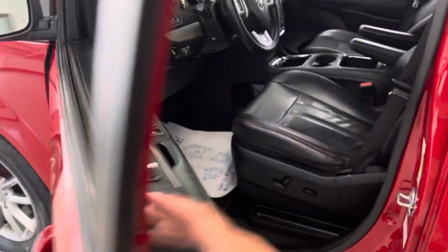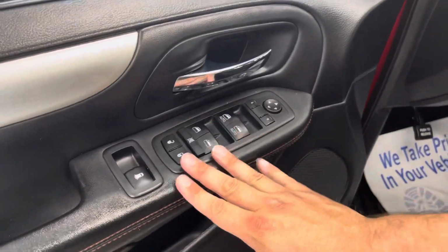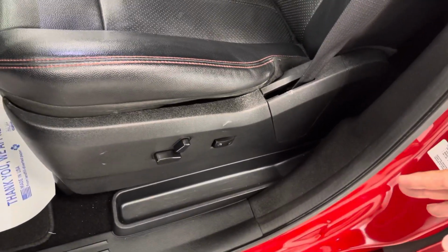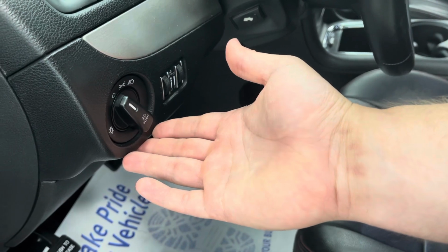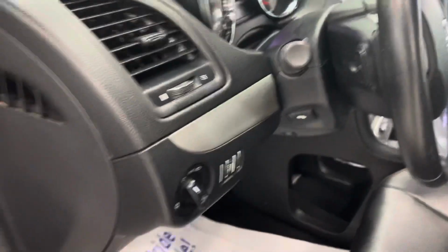Jumping into the front seat. Of course, this is where you would spend most of your time. You do have your power windows, locks, and mirrors up here, as well as your power third window vents. It is a full power 10-way adjustable seat with a 2-way adjustable lumbar support. You do have adjustable foot pedals as well. Light controls are here. It doesn't appear that they're automatic, actually.